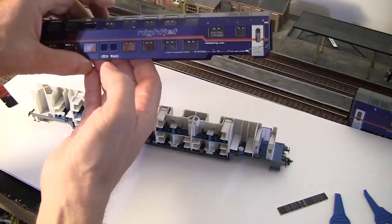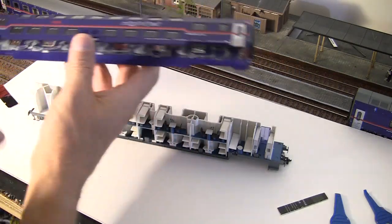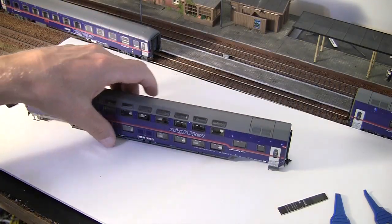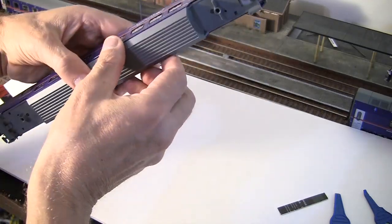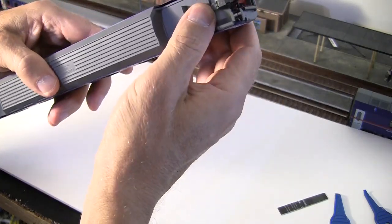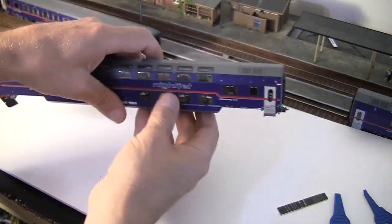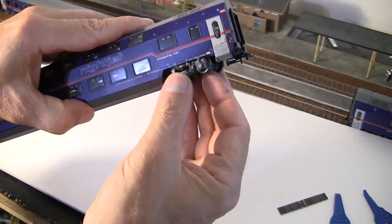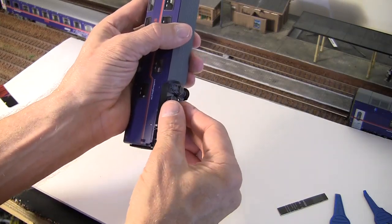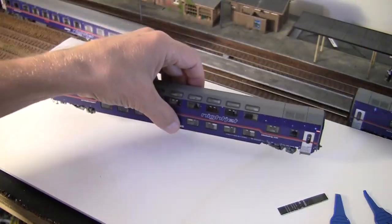And to assemble these cars back together is equally easy. You just have to pay attention to these two electrical wires or connectors on both ends. Here's the orientation pin. And voila, s'il vous plaît.